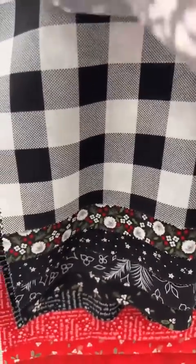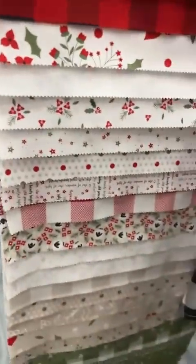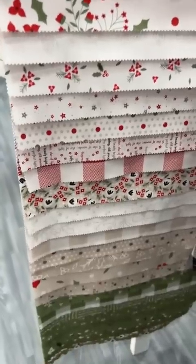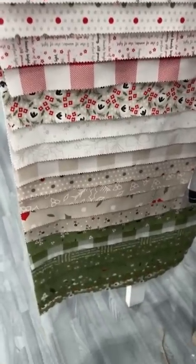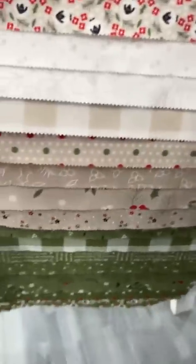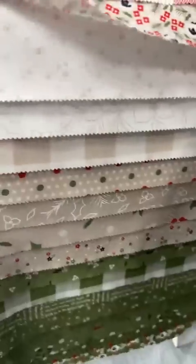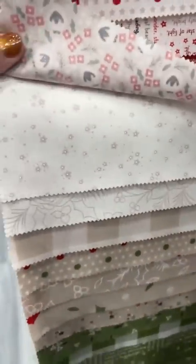Oh, there's a great buffalo check. Corey always does really great buffalo plaids. Yes, I see Quilt and Flyer. I could sew Christmas quilts all year long. Me too, I'm the same. It's never a bad time to sew Christmas quilts, right? It's always the best. But if you wanted to really use those fabrics in other things too, they're just really versatile, which I think is great.